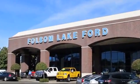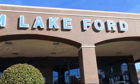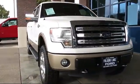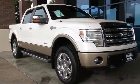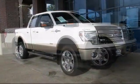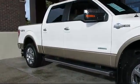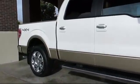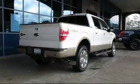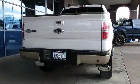For over 25 years, Folsom Lake Ford has been providing the Sacramento area with great deals and award-winning service. And here's another look at a great vehicle from our huge selection of pre-owned cars, trucks, and SUVs. It comes equipped with heated front seats, keyless entry, alloy wheels, ventilated front seats, steering wheel controls, air conditioning, traction control, power windows, fog lights, side airbags, and has less than 55,000 miles on the odometer.